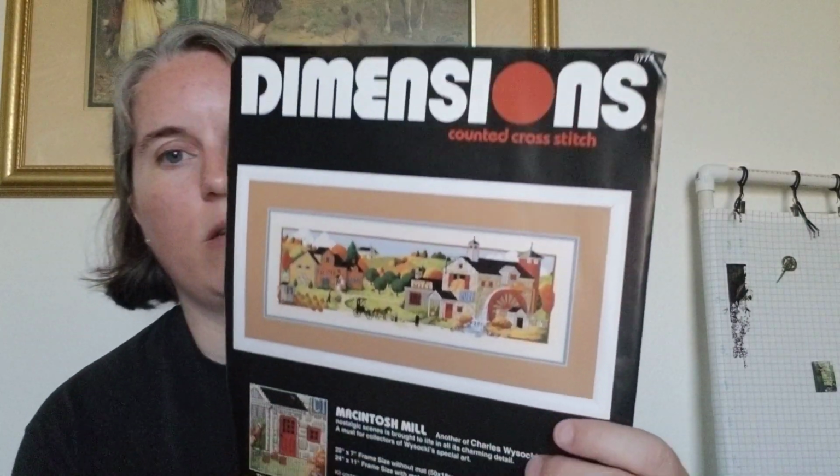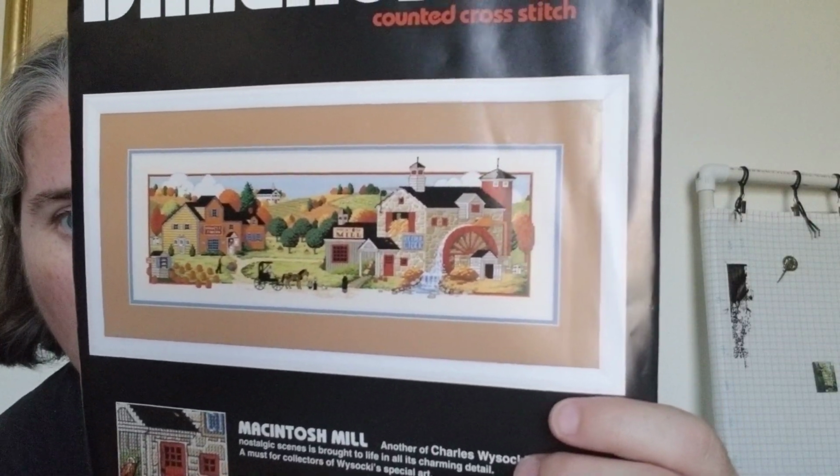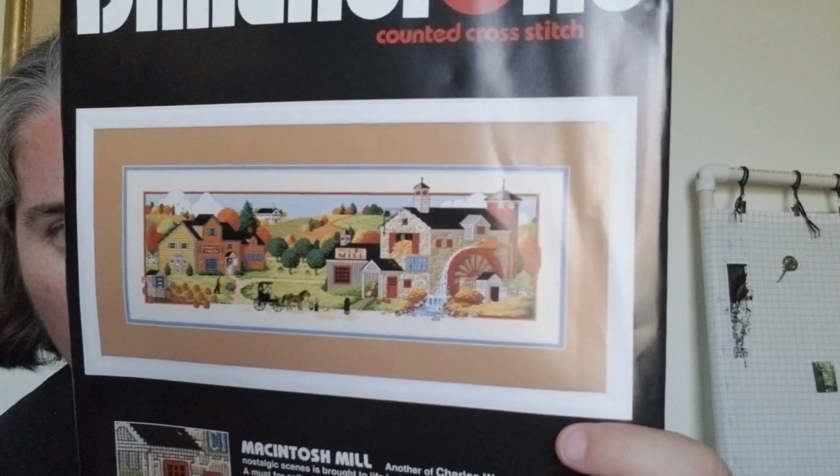I could always pull out the Hogwarts class schedule, Sal. That's kind of a UFO of mine, designed by Armada Designs. But since I'm not sure if I'm going to actually finish that piece, 1,000 stitches is a lot of stitches. And I'd have to continue redesigning each block. That's a whole lot of work, and then do the stitching. So I'm going to work on, let me pull this out so you can see better, my Dimensions kit. This is full coverage, Macintosh Mill. This is a Charles Wysocki art converted into cross stitch.